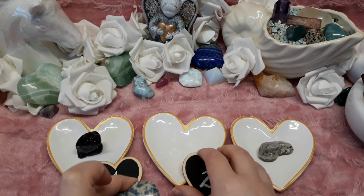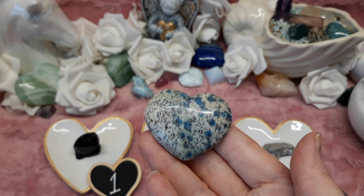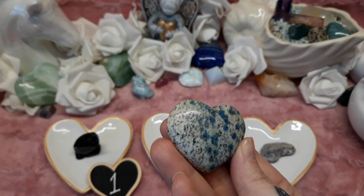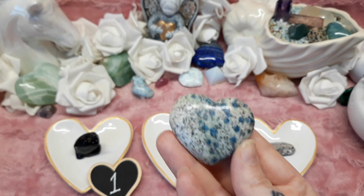Option number two is this heart-shaped K2 stone. K2 is a mountain in Pakistan, and this gemstone is found at the foot of that mountain. It's a really interesting stone.